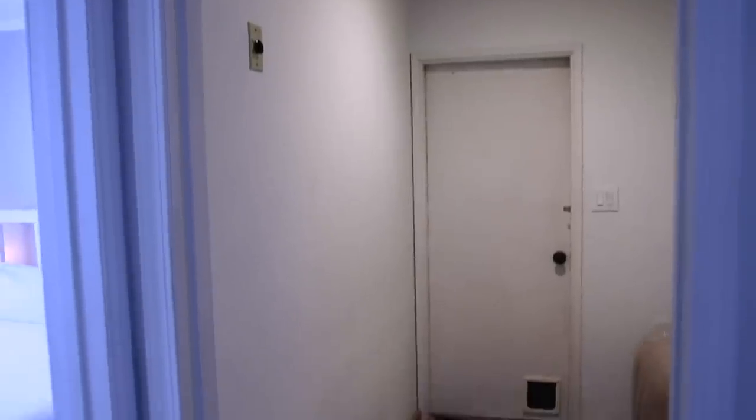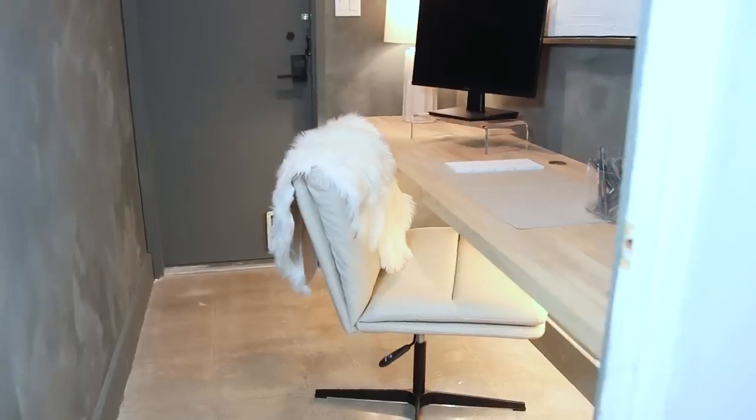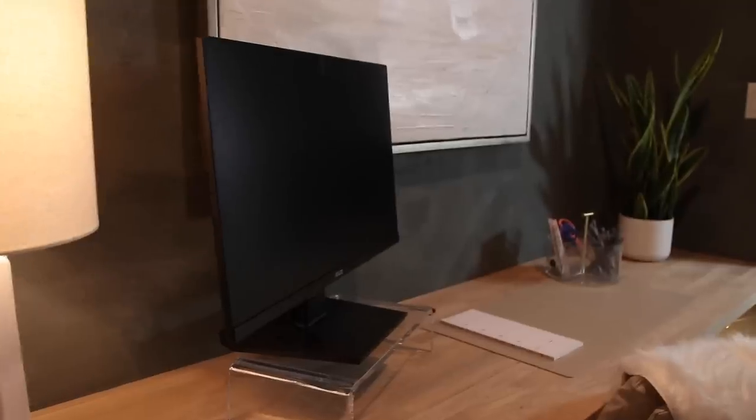Behind me is the home office area. This used to be a mudroom. It was almost like an extension of the hallway. And I felt like it was such a waste of space that I wanted to turn it into a home office area so that when Matt comes, because he works like 7 days a week, he'd have a place where he can come and work. And if I have guests come, they have a place they can work as well.